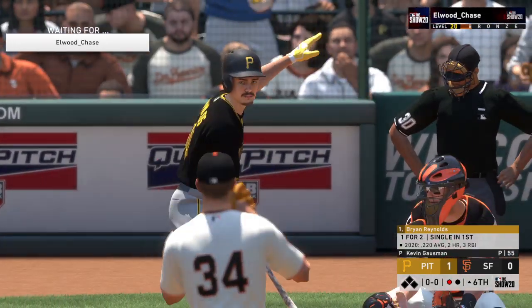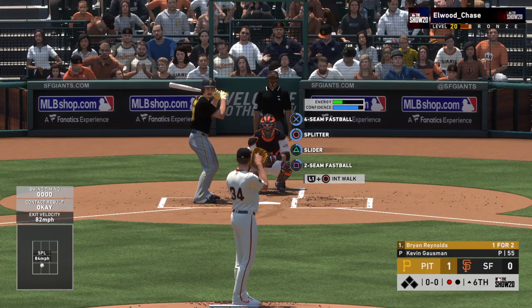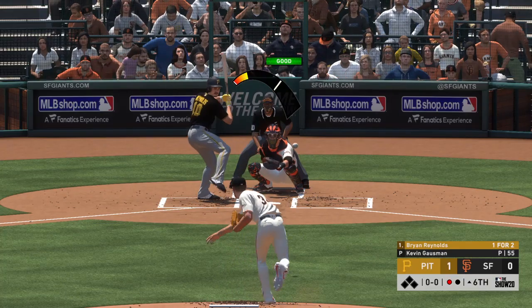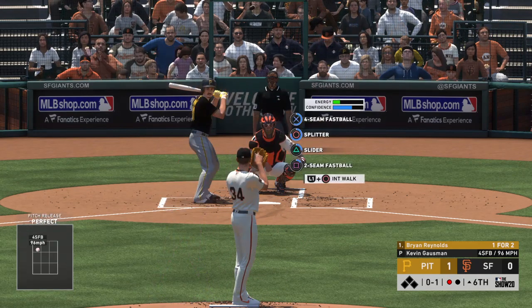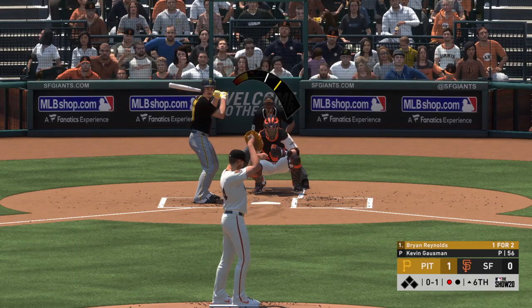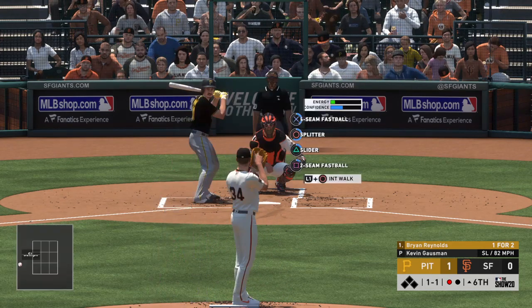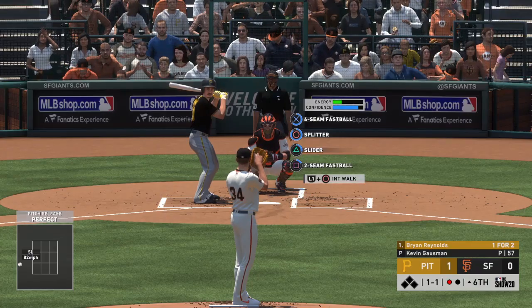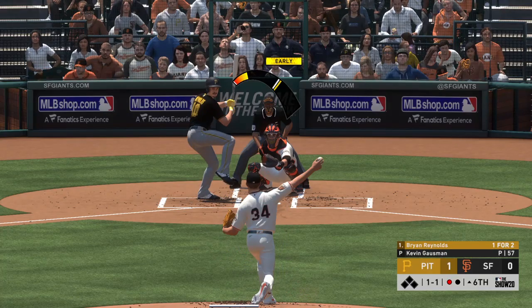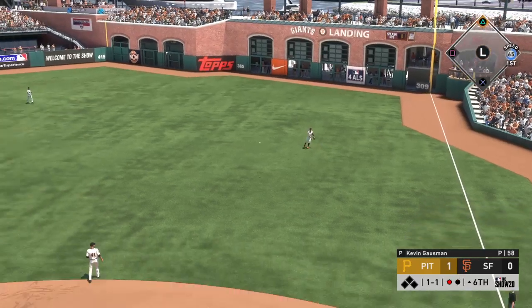Ready once again, Brian Reynolds. One for two on his line so far in the game. Here comes the first pitch. 0-1's the count. The windup and the 0-1. Lays off the slider, and it's 1-1. Line to the right side, and Reynolds has himself a base hit.